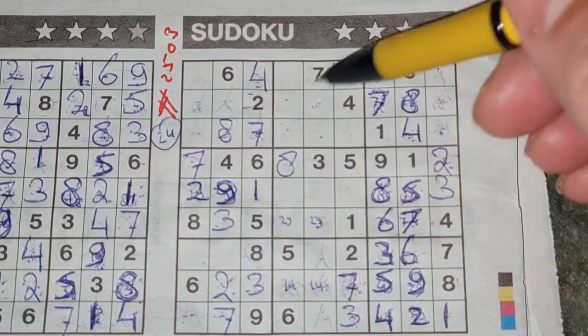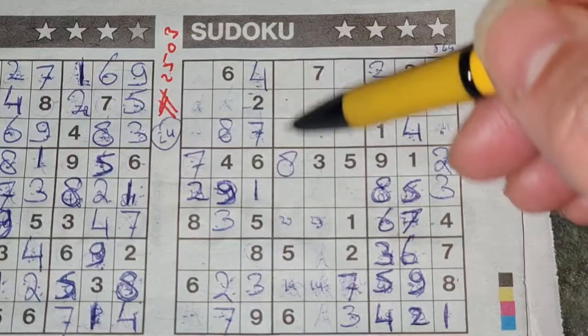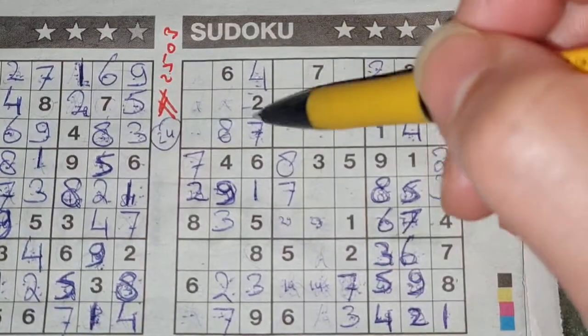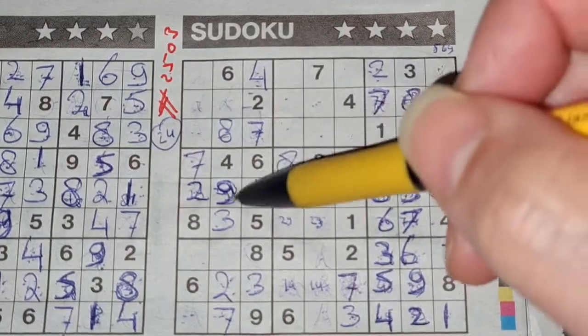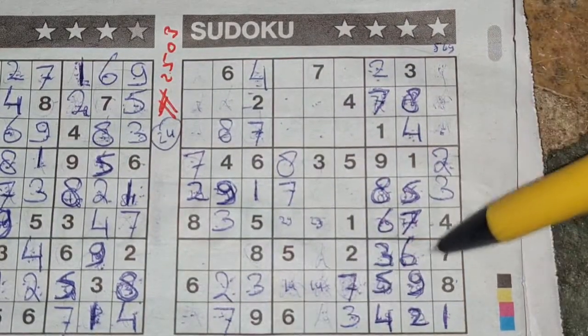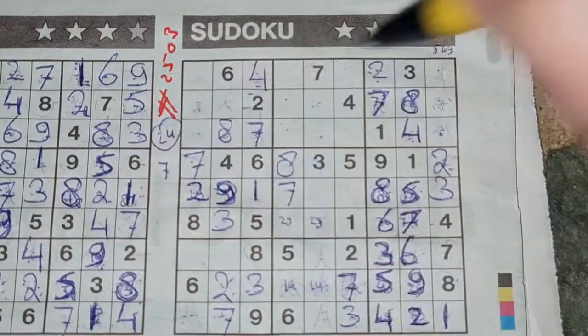7. In this column, 7 is the middle column. So the column next, the only place for the 7 should be there. And all the 7s are used. I can see digit number 1, number 7.